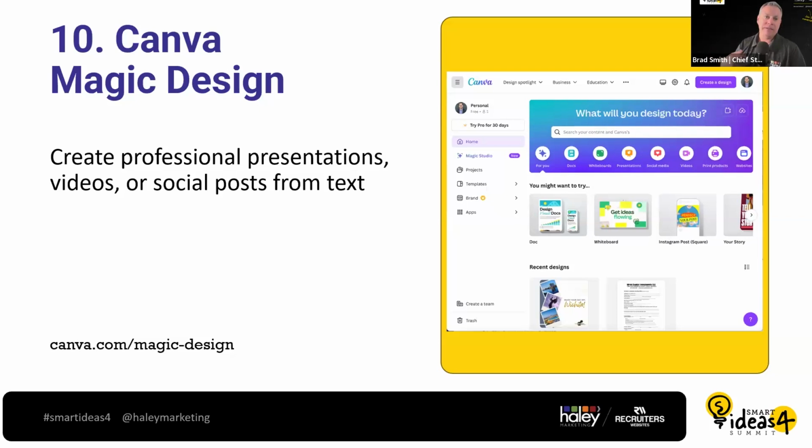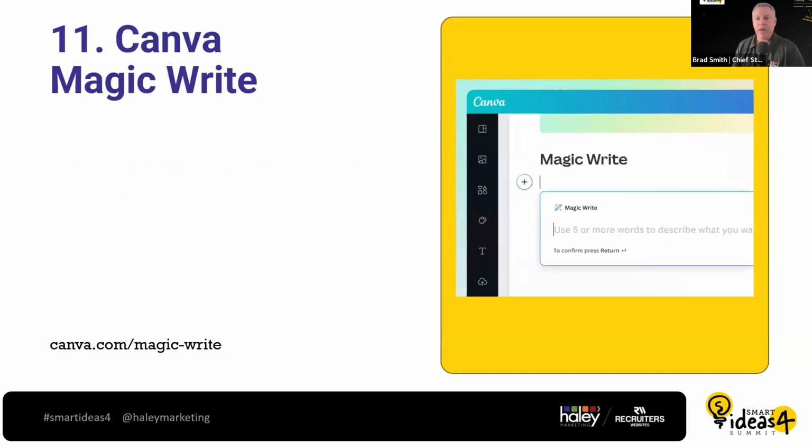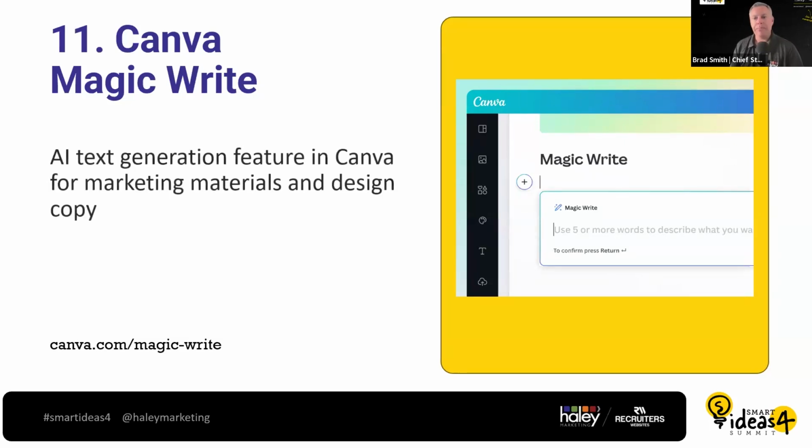And then as an add-on to that, tool number 11 is Canva Magic Write. So as you're going in and doing the creative imagery and things like that, if you get stuck, Magic Write is going to help you. So instead of popping out and going over to ChatGPT or going over to Grok or another tool, you can do this right within Canva. They've made it simple and easy for you to not just produce amazing graphics and visuals, but produce really highly converting copy as well.